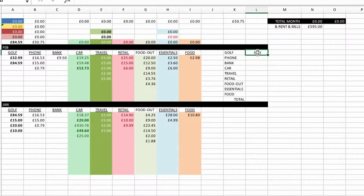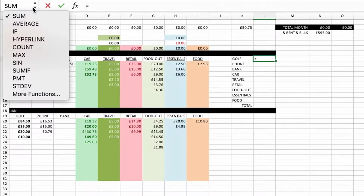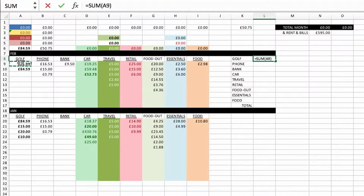The moment you put an equal sign into any cell, Excel gets excited and thinks that you're going to do some calculations. Once you click a cell that you want to do some maths in, put the equal sign in it, and then go over to the first cell that you want to start your calculation in. Click the sum button on the top left, select the first cell that you want to start calculating, and then drag your mouse all the way down to the bottom cell that you want to include in that calculation. Press enter and it will automatically add up those figures.